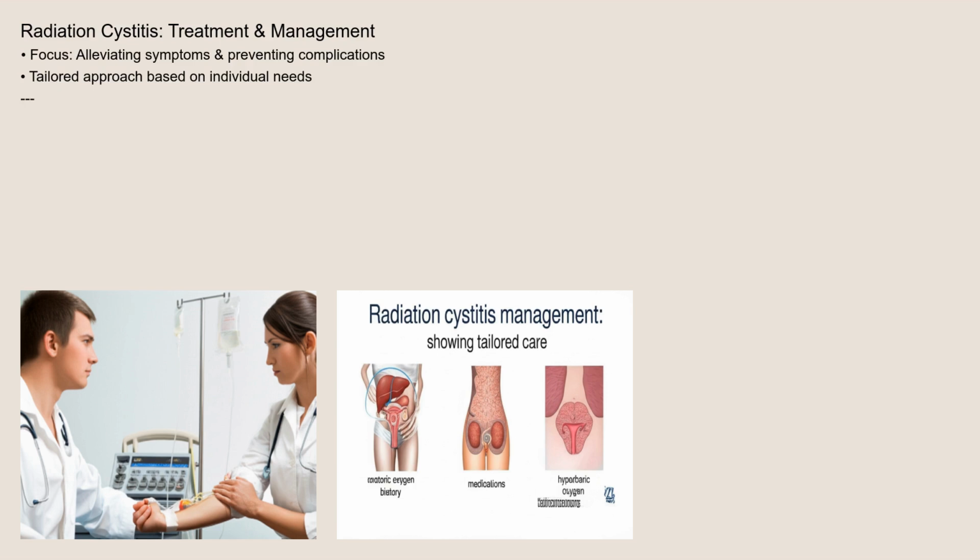More invasive treatments may include hyperbaric oxygen therapy, which involves breathing pure oxygen in a pressurized chamber to promote healing. Fulguration, a procedure that uses heat to cauterize bleeding areas. And in severe cases, surgery such as bladder augmentation or urinary diversion may be necessary.